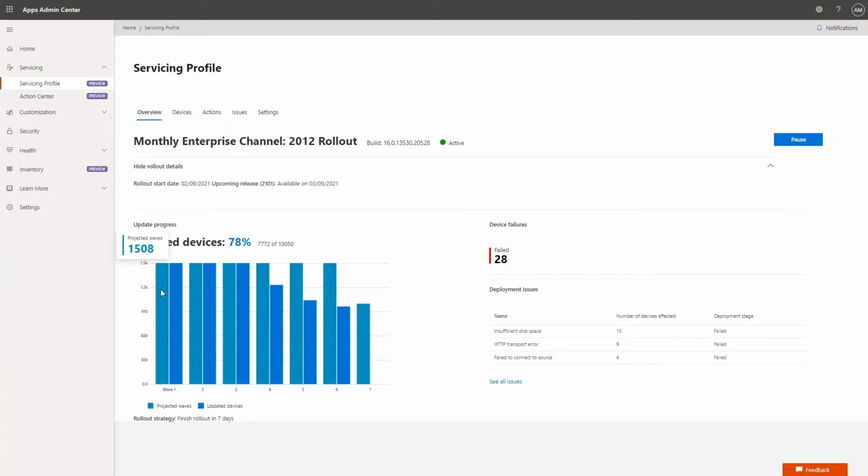And as you could see with these particular waves, these are projected waves. So we project exactly the total number of devices that we would like to update in that first wave. This one is 1,500 devices, and you can see the actuals that are being shown here about that same 1,500 devices. And we continue that until all of your devices, this 10,000 in this case, are completed. And we try to do that in the 7-day period of time.